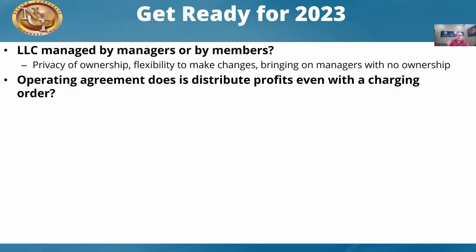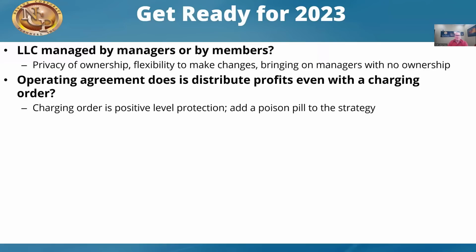The operating agreement, this is a really advanced strategy. I'll comment on it. It might be a little bit over some of your heads. No, it's just from an advanced legal research we did on this. Most operating agreements will distribute profits to all the owners, even when there's a charging order against the company. So we researched this in cases about the charging order, not to negate the effect. So our operating agreement doesn't have language that puts you in a negative position. So the charging order is a positive level of protection if somebody comes after you. When you set it up properly, you can also add what you might call a poison pill to the strategy that would make it more difficult if somebody wanted to come after your ownership if they don't automatically get a distribution of profits. So that's a really important liability strategy that most people don't cover in their operating agreements.